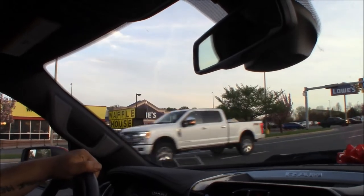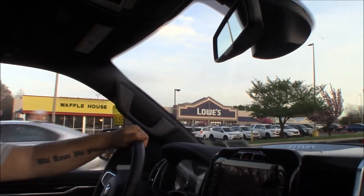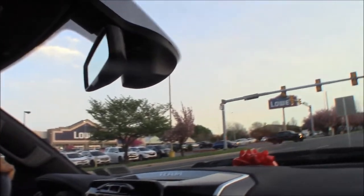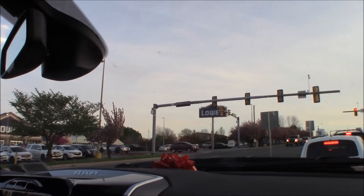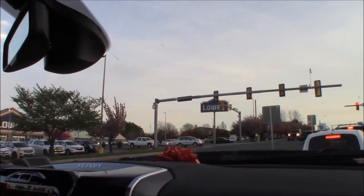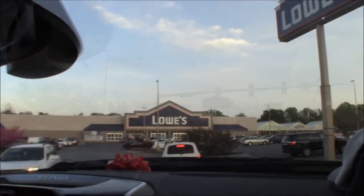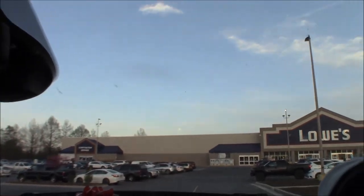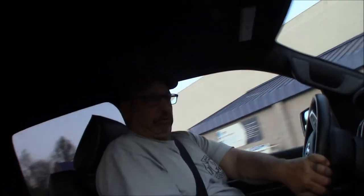So this Lowe's has a Waffle House out front. This has got to be a good Lowe's if it's got a Waffle House out front. I'm a fan of Waffle House. I don't think I've ever been to Waffle House in the daytime, though. It's got to be different in the daytime than it is at 3 in the morning. I mean, that's for show. Okay, what do we think? How does that girl have four chins? She's not fat. She walks around like this and gives herself four chins.